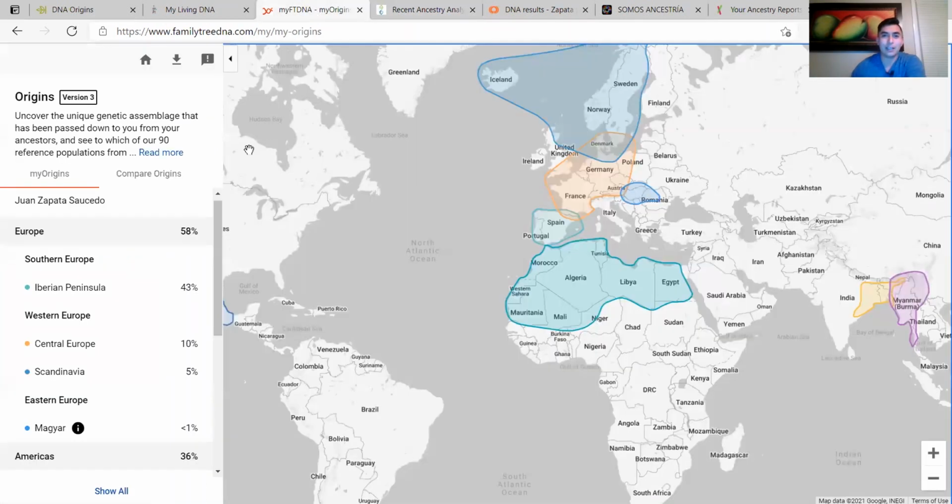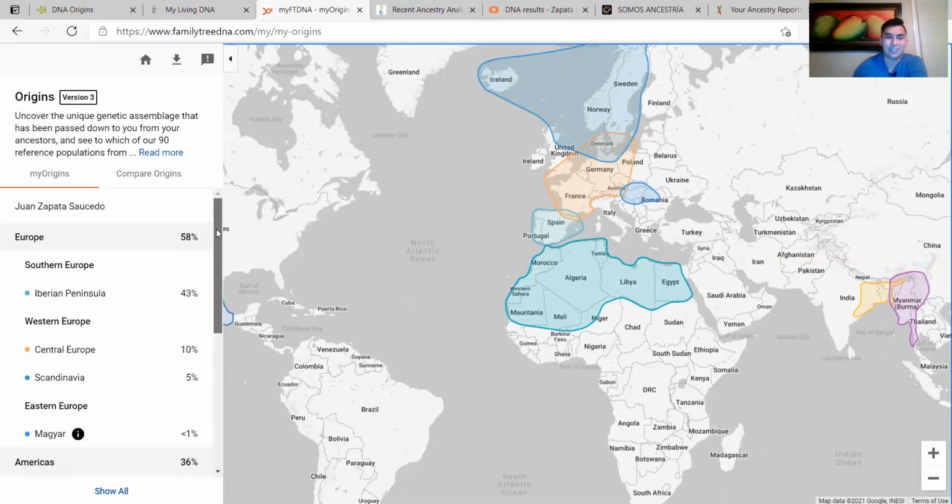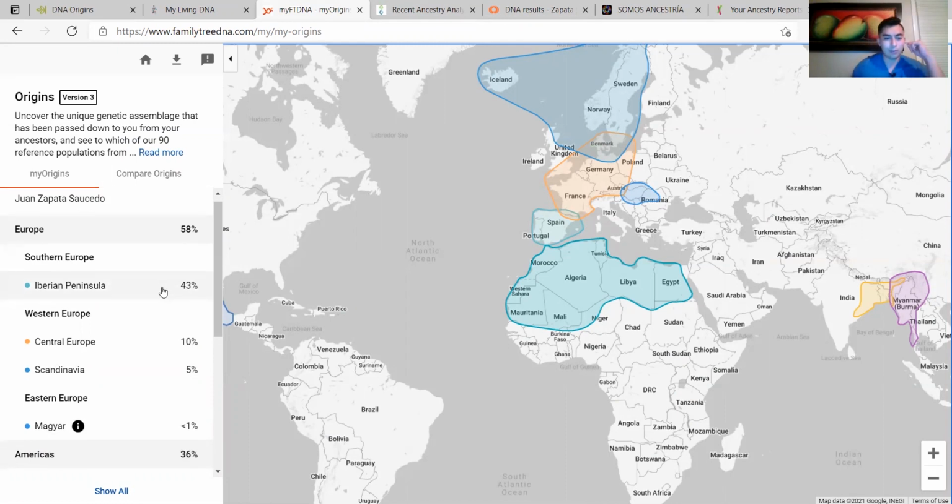Family Tree, oh, by the way, I did upload my Ancestry DNA results onto MyHeritage. I forgot I mentioned that. Same thing with Family Tree. So with them, I thought this was really interesting. They gave me 58% European. That was really, really high. It's like the opposite of MyHeritage. And I was like, wow. Because no other test gives me anything remotely as high as this. So I was really, really shocked when I got it.